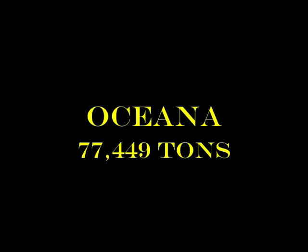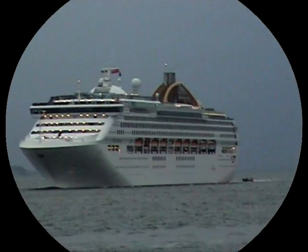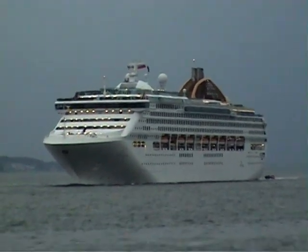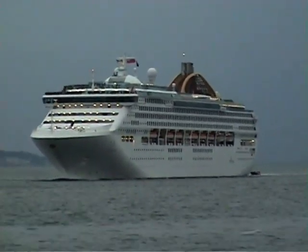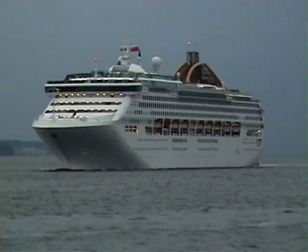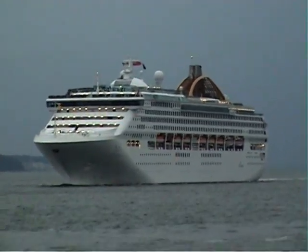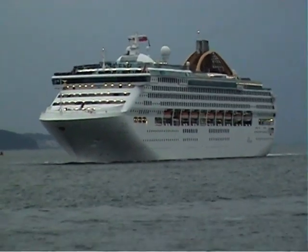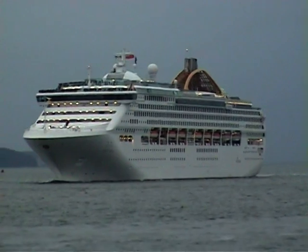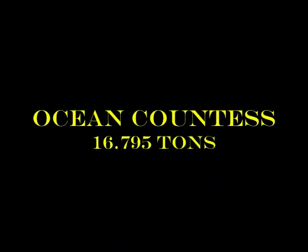P&O's Oceana is 77,499 tons and came into service in 2000. We last saw her leaving Madeira in February 2012, and here she is again, now in July 2012, having left Southampton and sailing past Calshot during P&O's 175th anniversary.